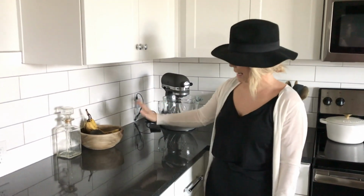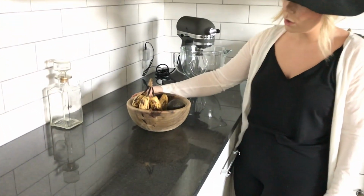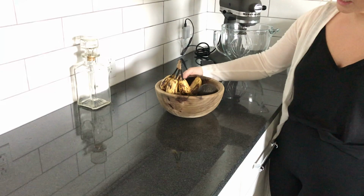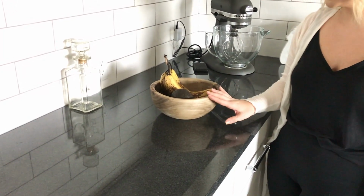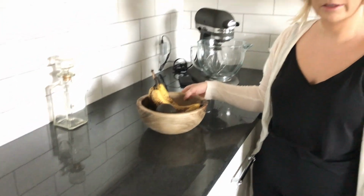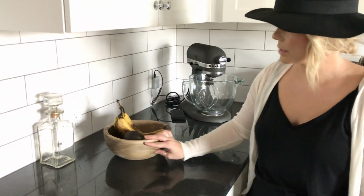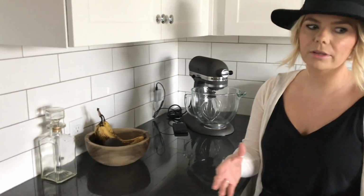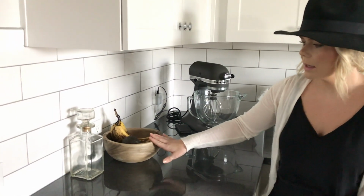Don't mind my old bananas. I found this pistachio bowl at World Market, and I just like it because I don't like to keep a ton of fruit and vegetables, just because clearly I don't eat them fast enough. So I just thought a smaller bowl was better, and I don't like to have a huge bowl with one fruit in there or just two fruits. So this just works better for me.